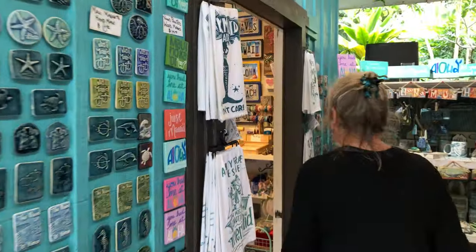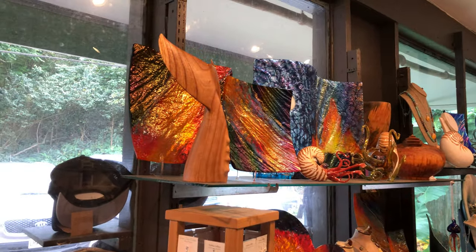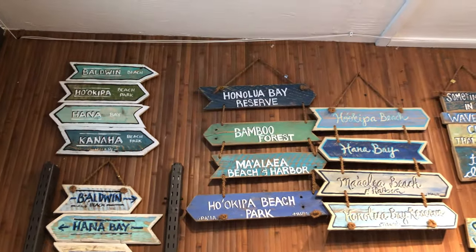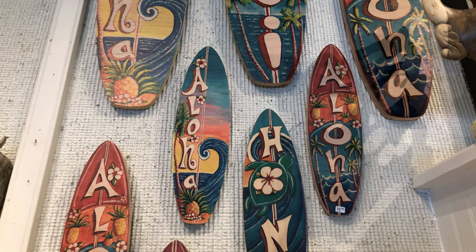Oh yeah, art gallery, I see. The glass is from the Big Island. Hand paints them with 22 karat gold. Really pretty. And you got these funky old signs. He says our next door neighbor makes these. People love them. Yeah, and a little surfboard, Aloha surfboards. $20? Nice and quiet and peaceful.